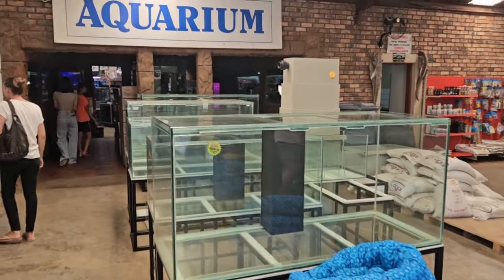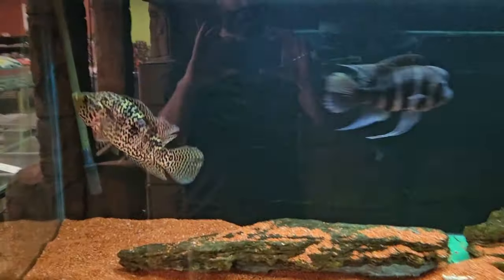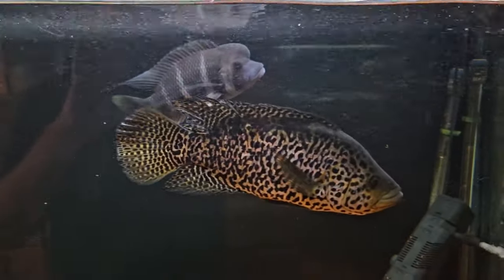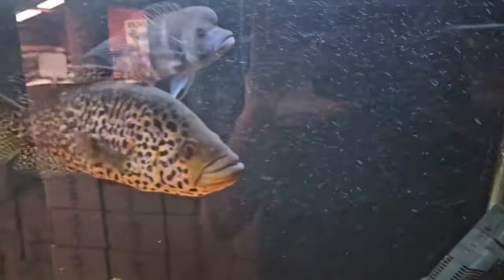Okay, this is a massive facility. You can see some big aquariums standing here on the outside. And as one goes in, there's this display. And look at that beautiful jaguar cichlid. I'm a big fan of these cichlids. Look at those markings. There's a frontosa, which is a Tanganyikan African cichlid, in the background, and another big jaguar. Love the patterns of these fish.